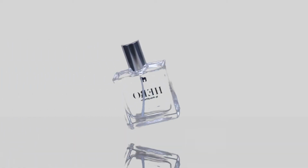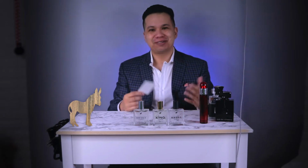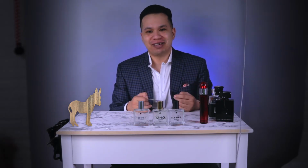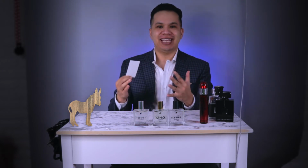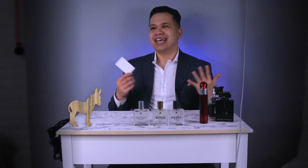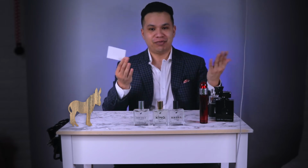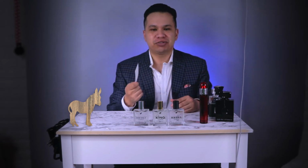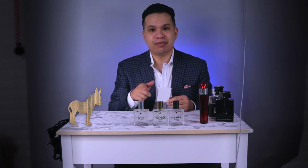Last but not least, we have Hero, which was inspired by Aqua di Gio. Now this scent profile just brings back so many memories from when I was younger, and at the same time it doesn't smell dated at all, and I think this is the most versatile scent out there for men. I don't really have to describe this DNA scent to you, but I do because it's a review. It's a fresh, citrusy, aquatic scent that is just so well blended. I think this would have to be my favorite one.